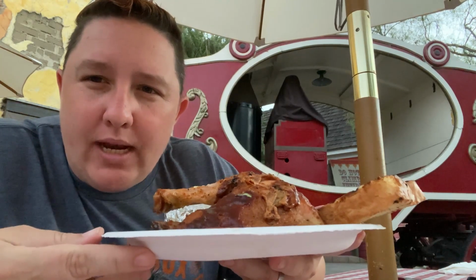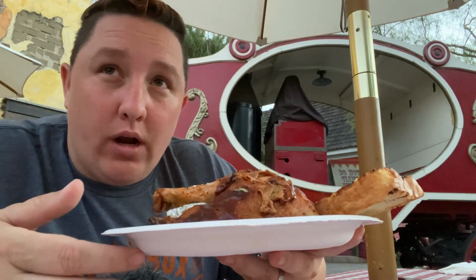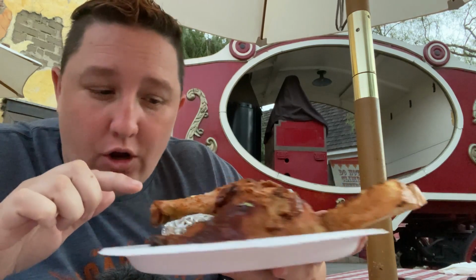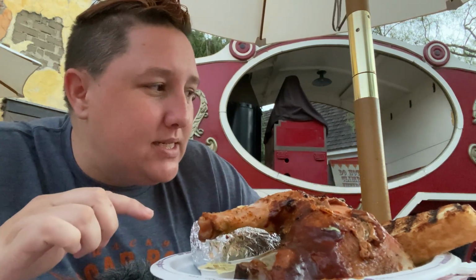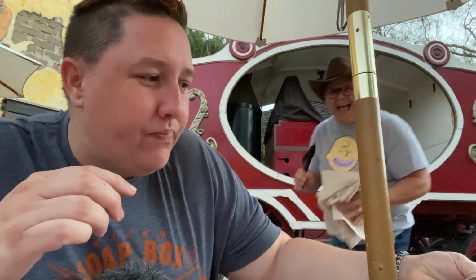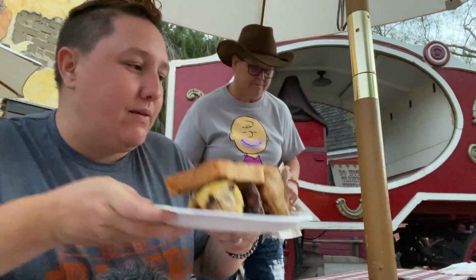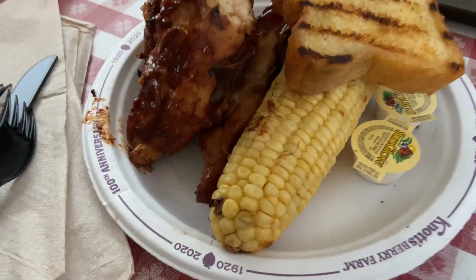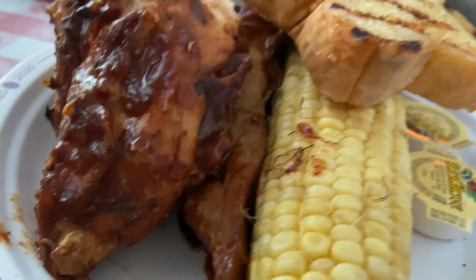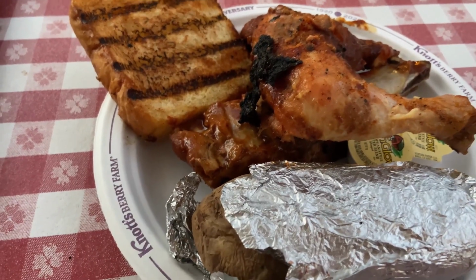On the meal plan, it comes with one side, where if you don't have the meal plan, you get garlic toast plus a side. So we paid for the garlic toast. I got a baked potato. Diane got corn on the cob, but the food looks amazing. So here's Diane's plate. There's her corn on the cob. That's the chicken. And right under there is the pork rib with her garlic toast. There is the same thing, but with the baked potato.